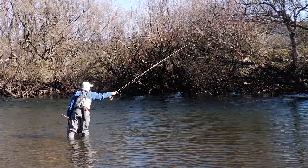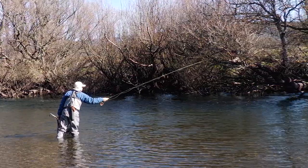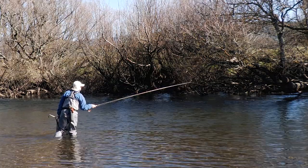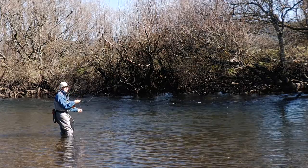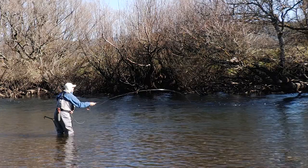I moved a short distance up the pool where there was a bit more flow and started looking at some of the softer edges of the main current. That's when things started to happen. Oh, they'll take on the swing then.